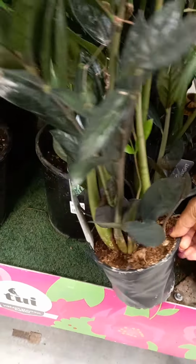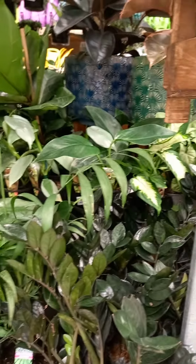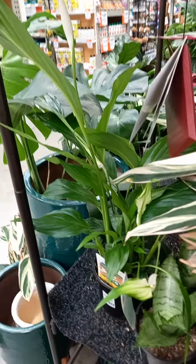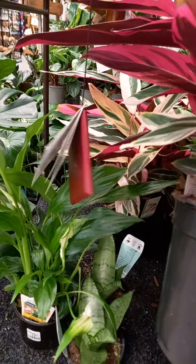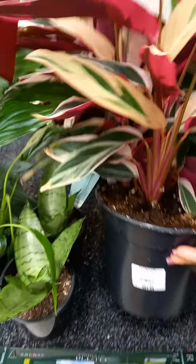Set plants, that's $99. Uy, apo. Nagingina ang mamahal ng mga plants dito. But, oh, I haven't got this one. Wala, ang ganda nito ah. Stromanthe Triostar. $84. May ito yan.